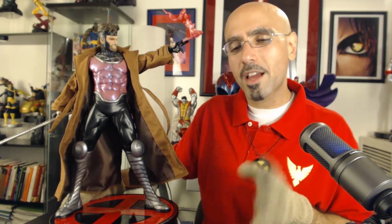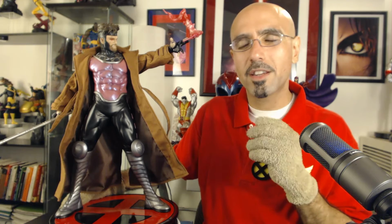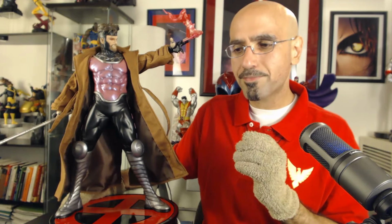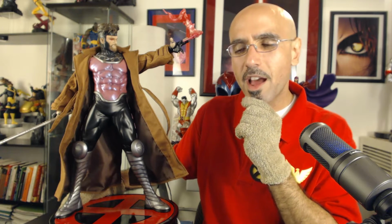There were some problems with some of the quality on the Cyclops and the Rogue. Both of them had some issues that I didn't like. Actually, with Cyclops, the alternate head, the face, was not that great. But actually, that's not what it was. I got Rogue after I got Cyclops, and she had some problems. Like her eyes were crossed. There was a lot of backlash against the premium format line after that statue came out, and even though I tried to accept it, I felt really disappointed.